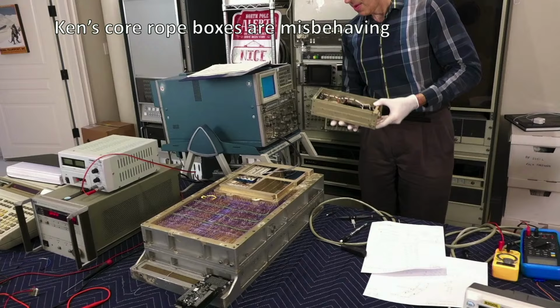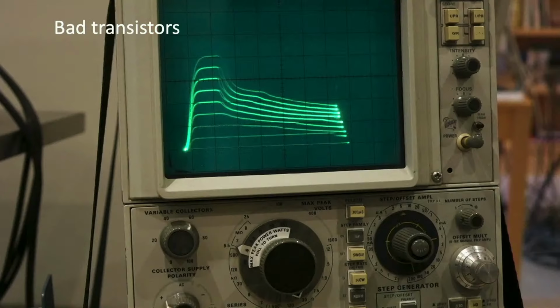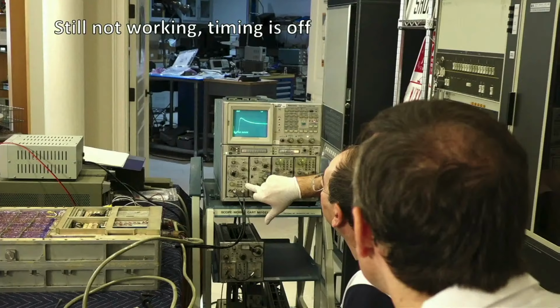So nothing works, basically. They are made with this quick prototyping technique called dipsticks, where you put your ICs upside down in the receptacle. We have all kinds of bad contacts. Transistors are dying like normal 50-year-old transistors. There are some disconnected wires, but there are also some missing ones, which we think should be there and are not. So we fix all that, and we try it, but it still does not work, and we think the hardware is restored to what it should have been.